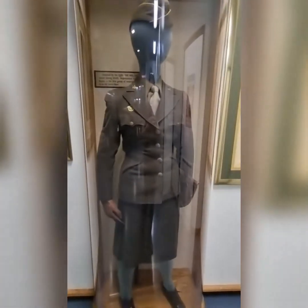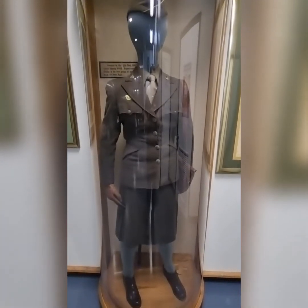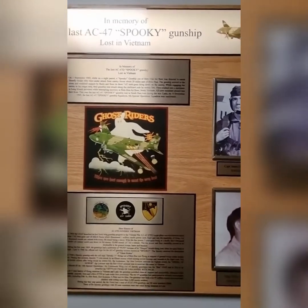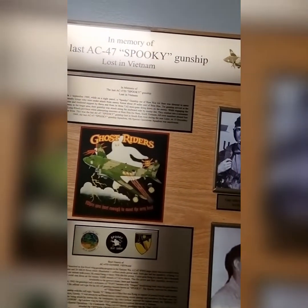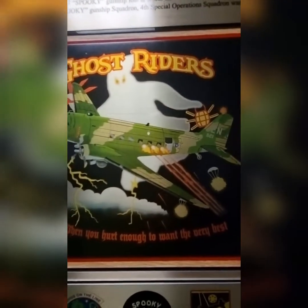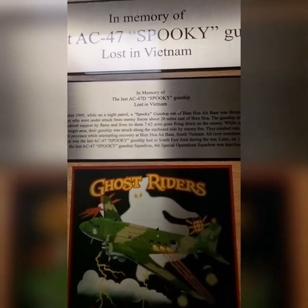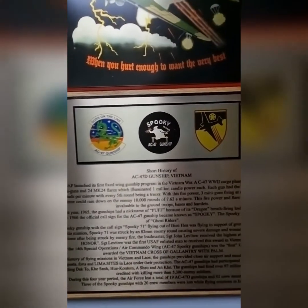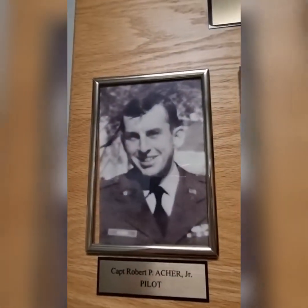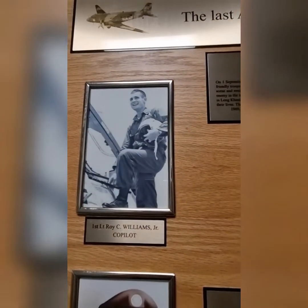This is World War II for a woman. Okay, so this one is a memory of the last AC-47 called Spooky Gunship. It was lost in Vietnam. So check it out. It's called Spooky, and it was lost. That was the pilot. Co-pilot. And the navigator, loadmaster.